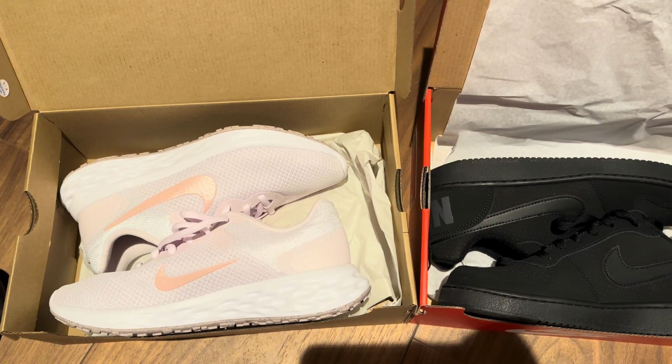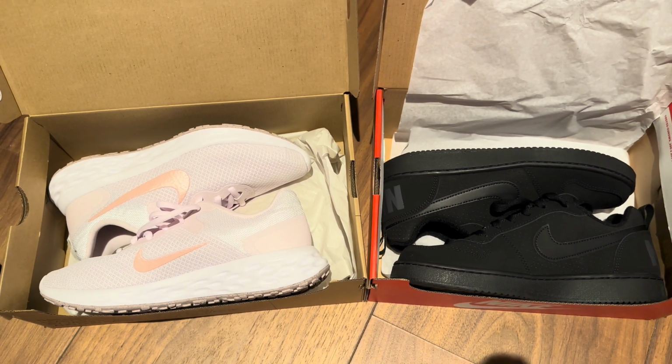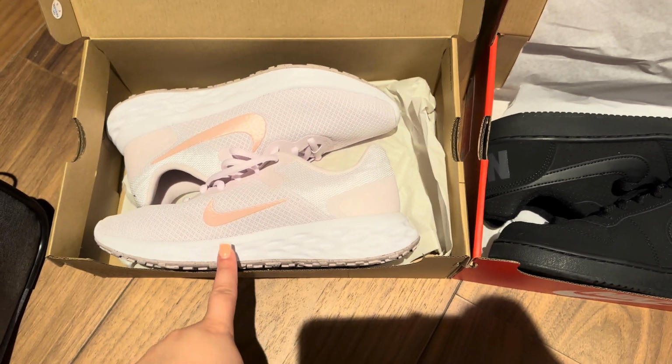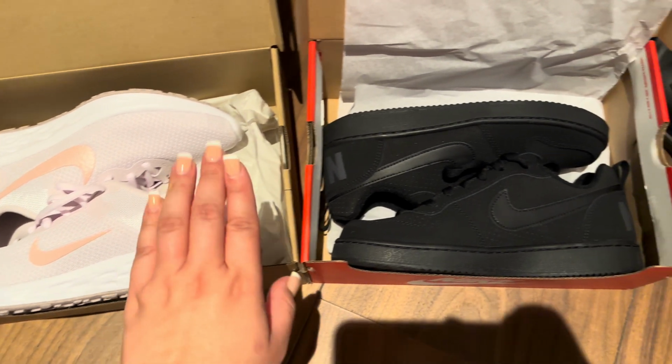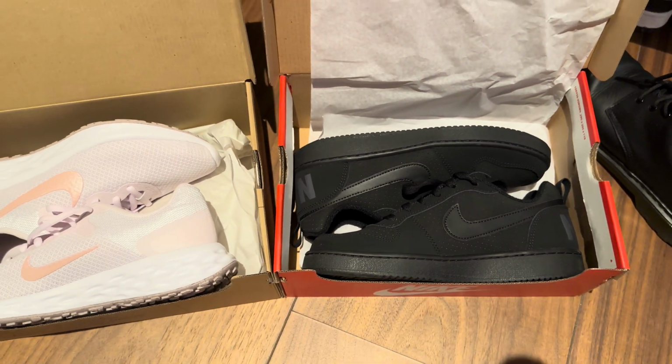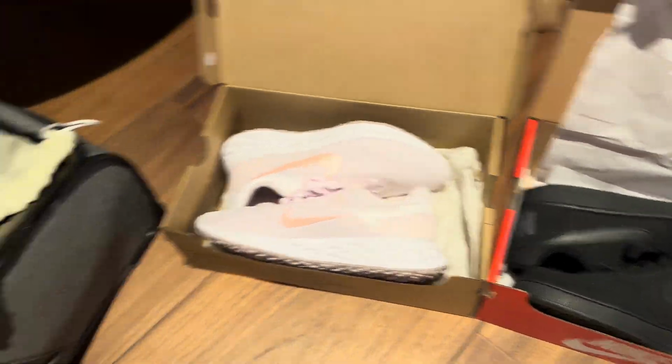When we went to the Nike outlets, I definitely was not planning on picking up 2 pairs of shoes, but for these prices, it was so good. I believe these were $22 and super cute, and then I got these in a kid size for $20, I believe. So now I just need to think of how to fit it in here.